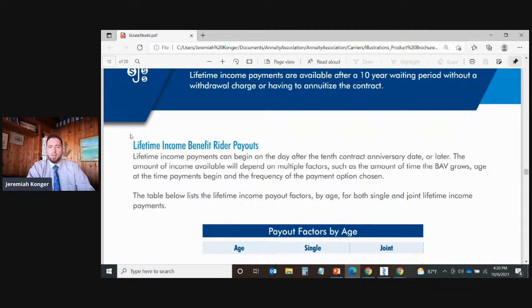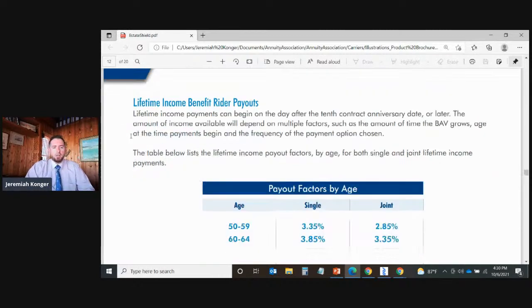Now in these indexed annuities specifically, you never lose control over your premium investment amount even after you turn on lifetime income. So you still have additional liquidity. You still have control over how the monies are allocated to the different index crediting strategies. And it's just a better way of receiving the guarantees for income without giving up control over your premium investment amount. So that's basically what this is saying, is that after 10 years, you can turn on lifetime income payments without a withdrawal charge or having to annuitize the contract.